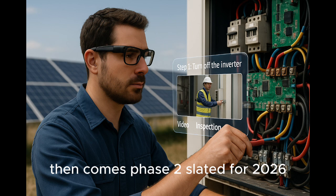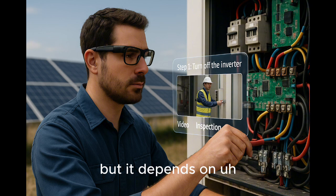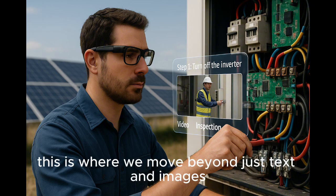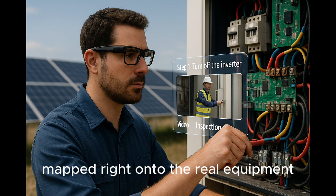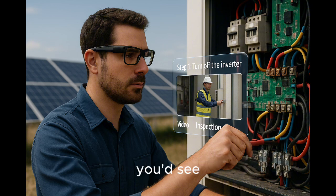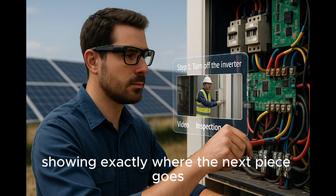Then comes phase 2, slated for 2026. And this is meant to be a really big leap forward, but it depends on more mature hardware becoming available. This is where we move beyond just text and images into real spatial AR. Okay. So in phase 2, the goal is these immersive AR overlays mapped right onto the real equipment. Instead of just seeing a diagram of a scaffold, you'd see virtual ghost outlines projected on the structure showing exactly where the next piece goes.